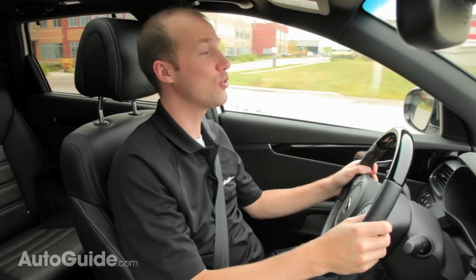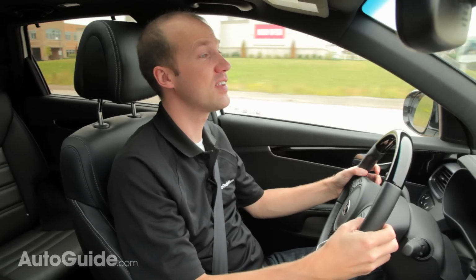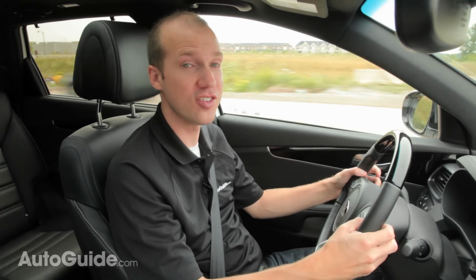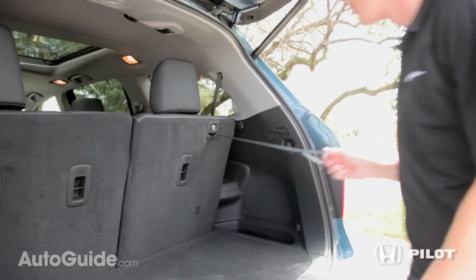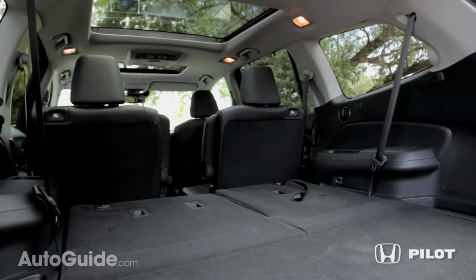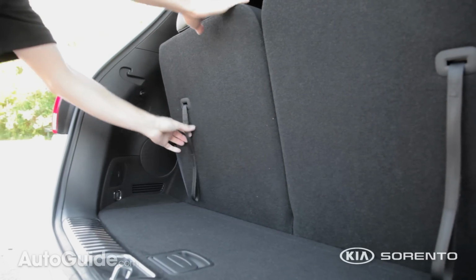The smaller size also hurts cargo capacity. With just over 11 cubic feet, the Sorento can't come anywhere near the Pilot's 18 cubic foot storage area. The Pilot also has an adjustable load floor, and if more space is needed, the third row seats can be lowered with just one arm, whereas in the Sorento it requires two arms.